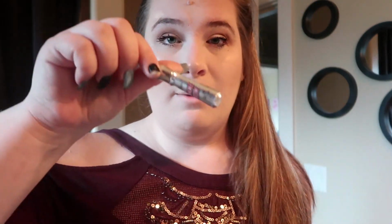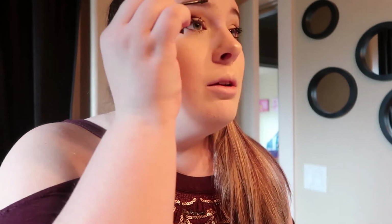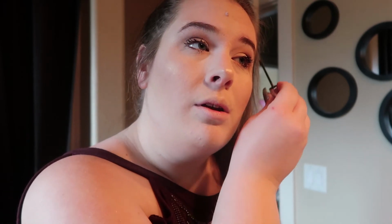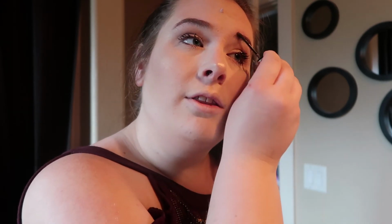And then I'm going to take this Benefit Gimme Brow and apply it to my eyebrows. This is the shade 3. I'm just gonna put that all over my eyebrows here. I'm really terrible at doing eyebrows. No matter how many YouTube tutorials I watch, I'm still bad at them. So this is the only thing I really do to my eyebrows. I really need to go get them waxed. They're looking pretty bad, but we're just gonna go with it today.